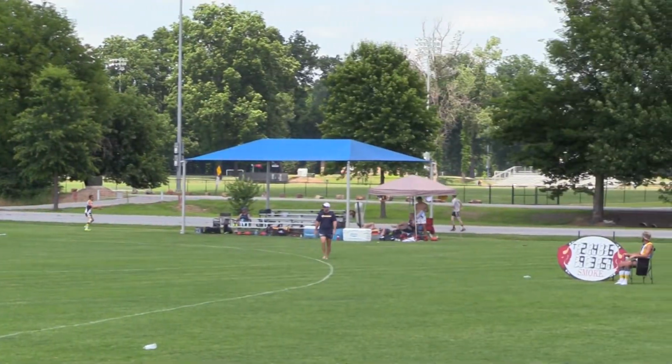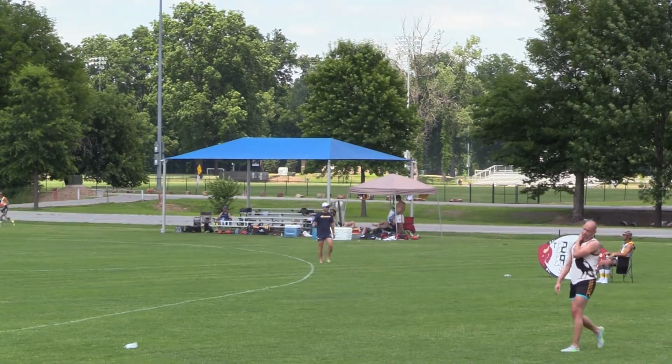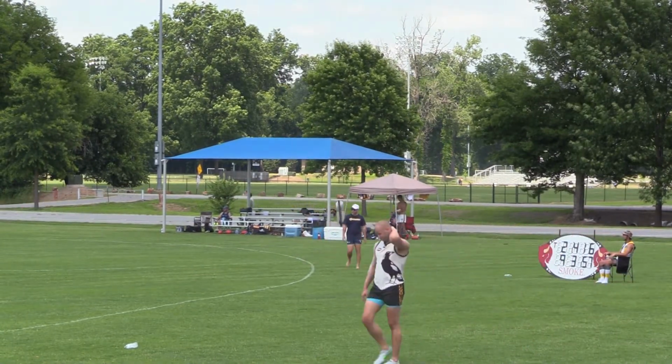9-3-57, a 41-point lead on the Little Rock scoreboard, 2-4-16 for Tulsa.